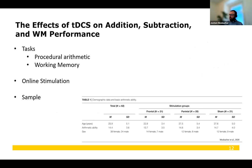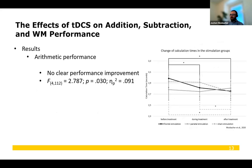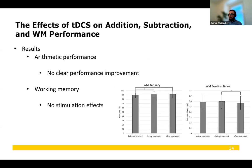And well, the results were not really great, to be honest. We didn't find really any effect of stimulation on performance. The only thing we found was an interaction for calculation times in subtractions, where frontally stimulated persons showed a decrease in calculation times over the first two blocks, while the sham stimulation showed a similar decrease, but only from the second to the third block. But overall, there were no differences between the groups. And for working memory, we didn't find any effects at all.